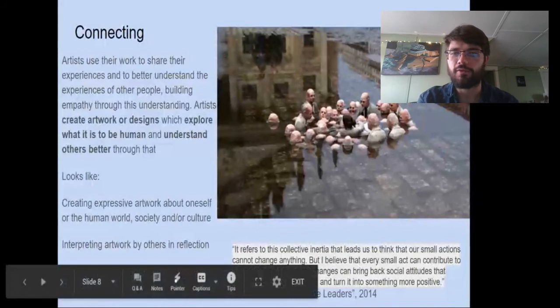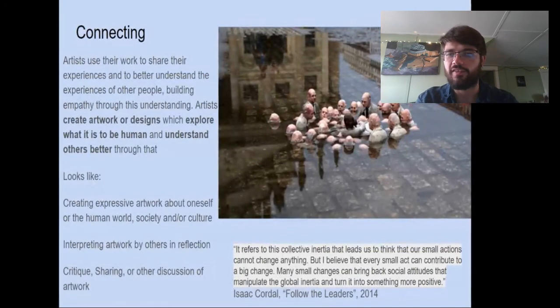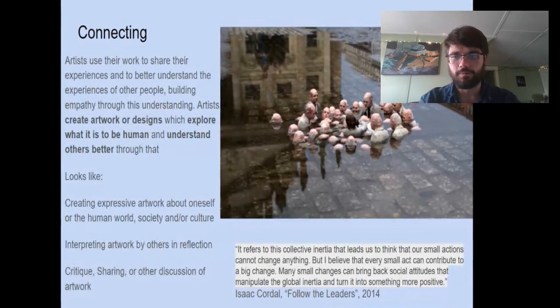In the picture that we see on screen, we see a sculpture by Isaac Cordal, and he says about it, it refers to this collective inertia that leads us to think that our small actions cannot change anything. But I believe that every small act can contribute to a big change. Many small changes can bring back social attitudes that manipulate the global inertia and turn it into something more positive.